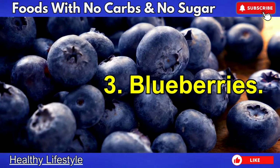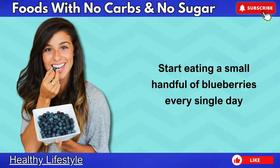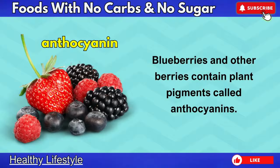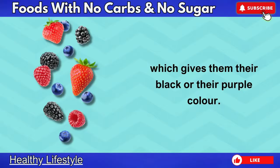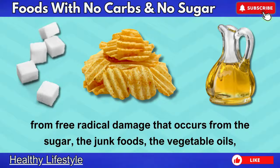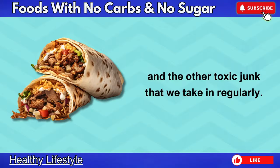Number 3 is blueberries. Start eating a small handful of blueberries every single day to improve your overall health and strengthen your immune system. Blueberries and other berries contain plant pigments called anthocyanins, which gives them their black or purple color. Anthocyanins are potent antioxidants, and they protect your cells from free radical damage that occurs from the sugar, the junk foods, the vegetable oils, and the other toxic junk that we take in regularly.